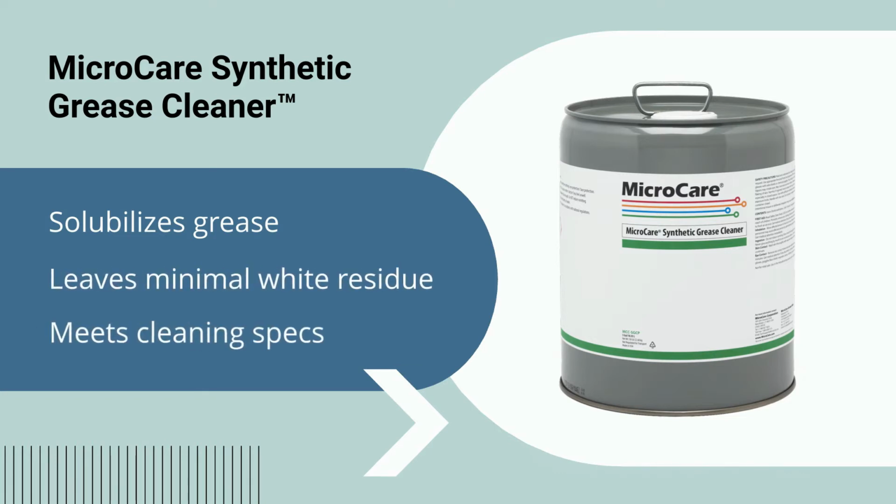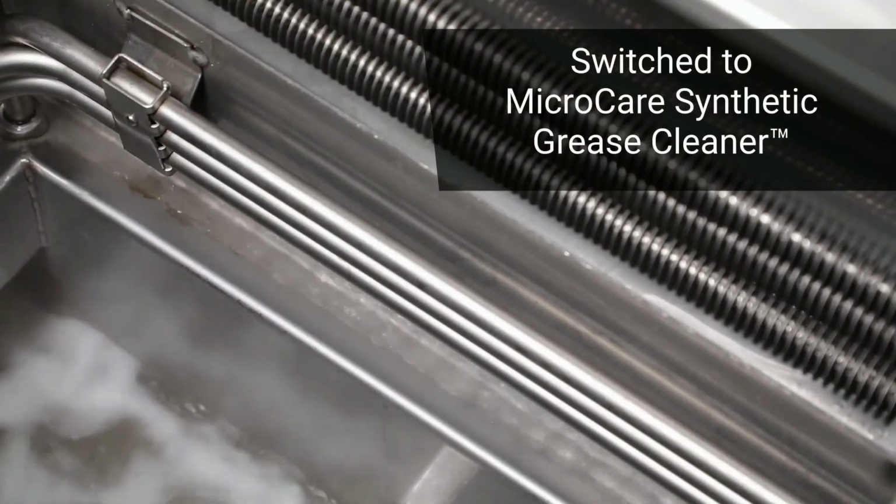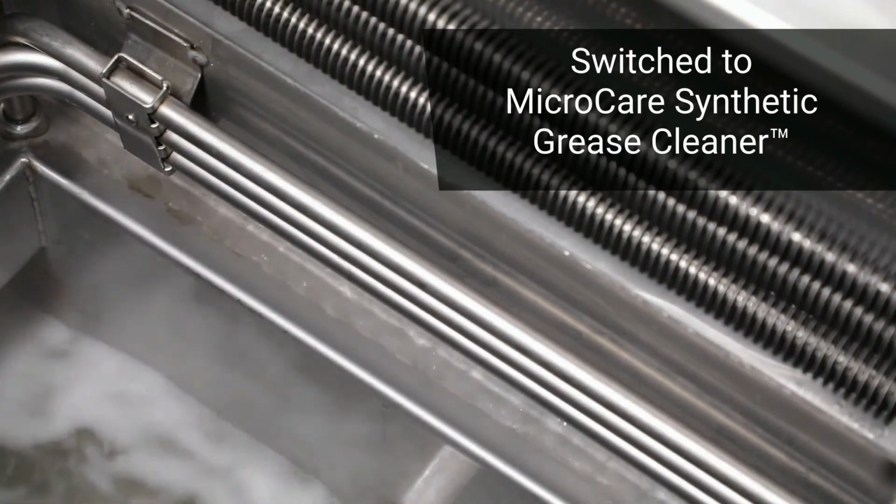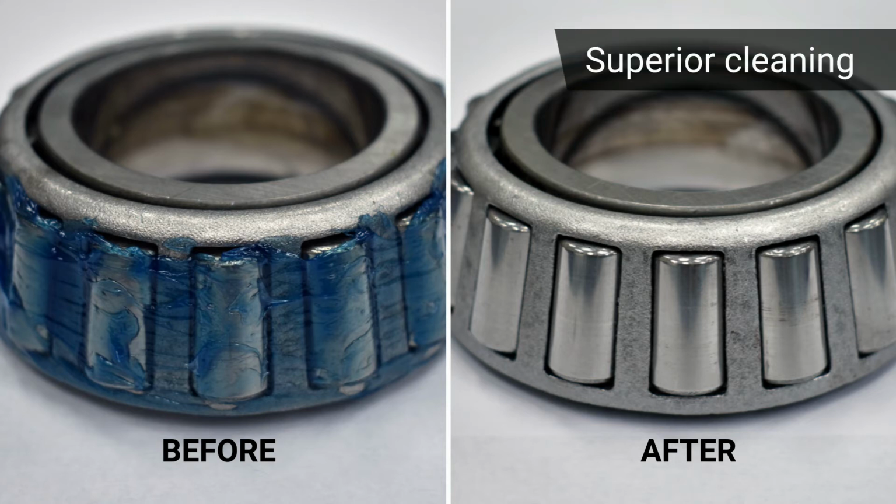customers' cleanliness specifications. This customer switched out the old solvent in their vapor degreasing system to the new MicroCare Synthetic Grease Cleaner. The cleaning results are superior without any detrimental impact to the part materials. The new cleaning fluid also limits any residues that might impact further coating or finishing.